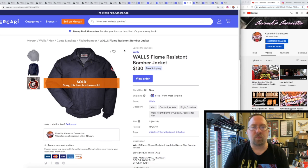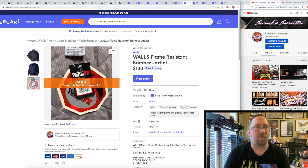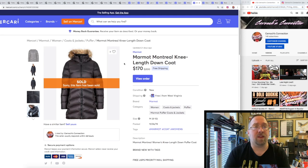Next one, this Walls flame resistant bomber jacket. This sold instantly for $130 on Mercari. I picked this up at Gabe's for $12.99. I was really excited about this. Flame resistant jackets, those do really well. So definitely be on the lookout for flame resistant, especially Walls. And this was brand new with tags, right there. That was a really, really nice flip.